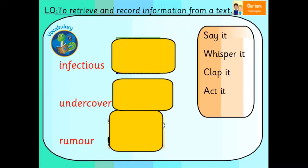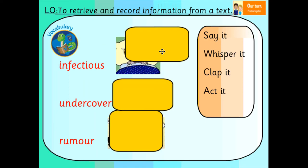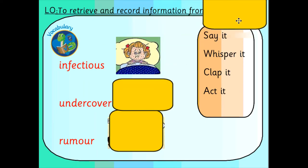So if we have a look at the vocabulary from yesterday, we've got the word infectious. And for infectious, we've got a picture here of a little girl who's looking very poorly with chicken pox. So infectious is an illness or a disease that is easily passed on. And I know that chicken pox is very easily passed on between children.